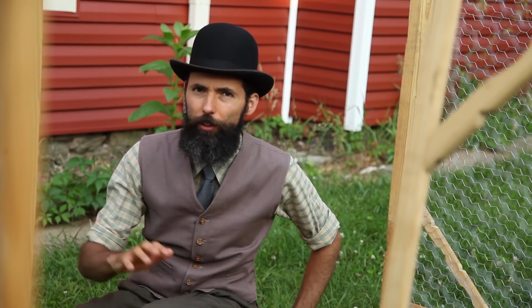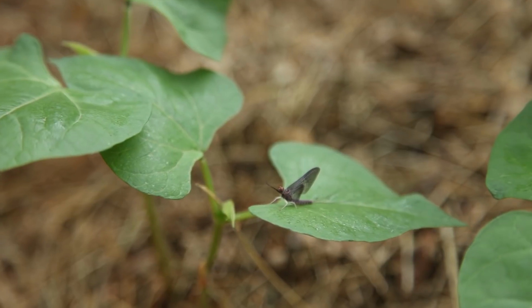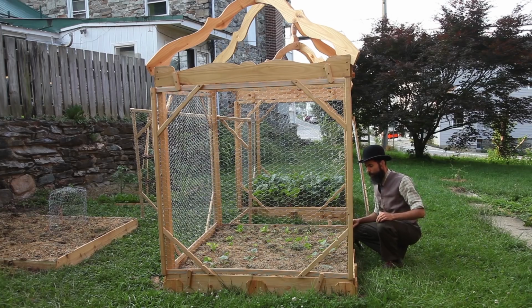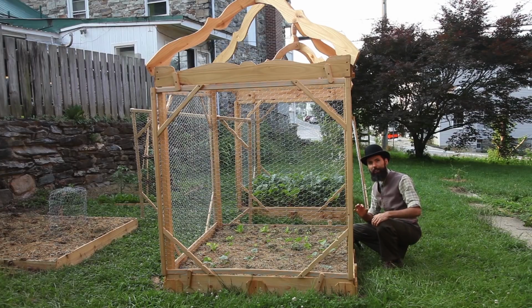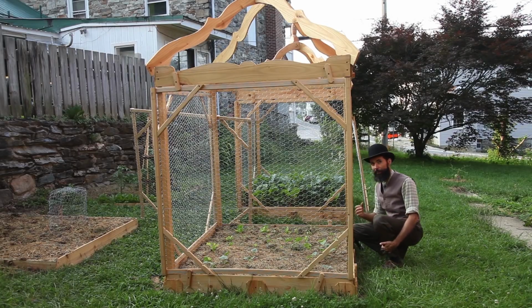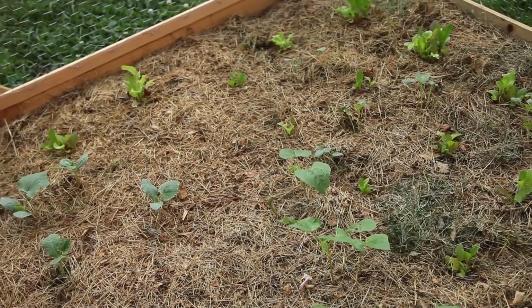Even though I have a large yard, I have to concentrate all my efforts inside of these cages. That's because I do have groundhogs in the area, and if I don't cover things like this, they will ravage every single bit of greens that they love to eat. That includes most edible species, especially annual vegetables. For that reason, I have to keep most of my edible gardening contained in these cages.